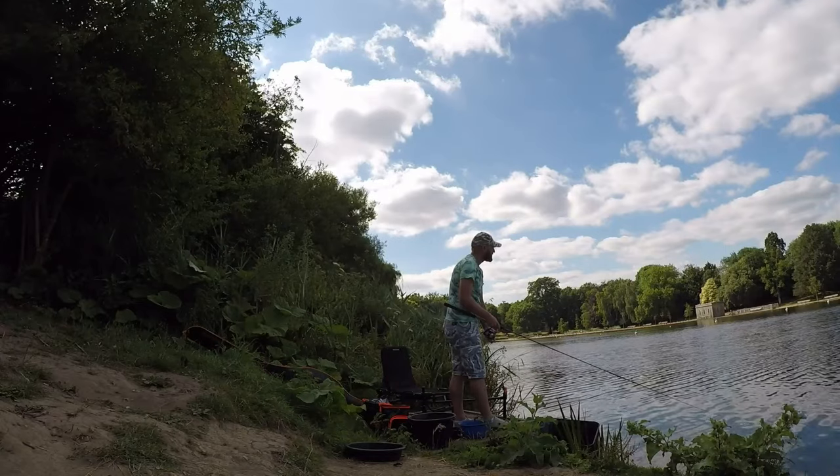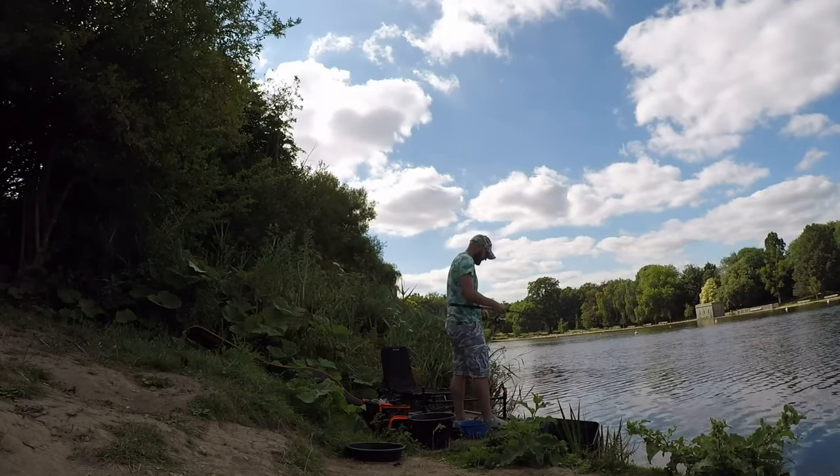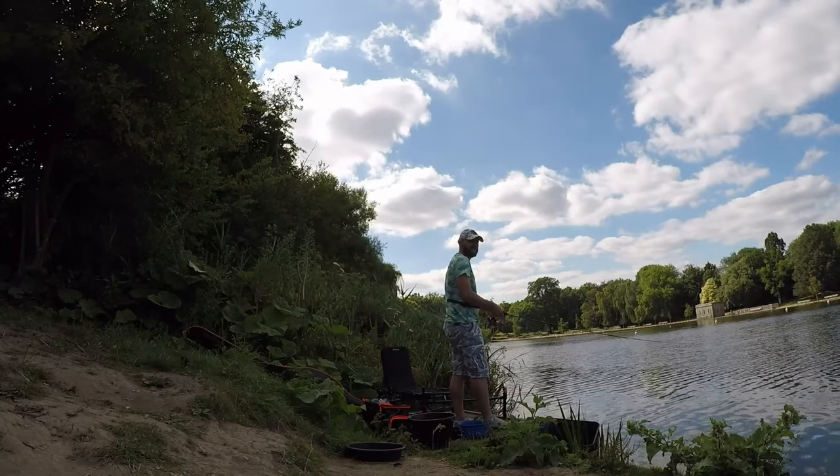That's between 6 and 8 foot deep. Give it a little shake. Bring it in. Do it again.